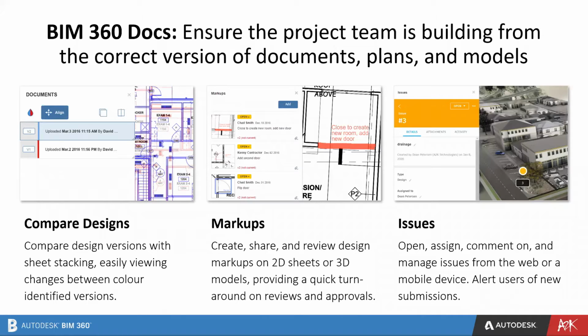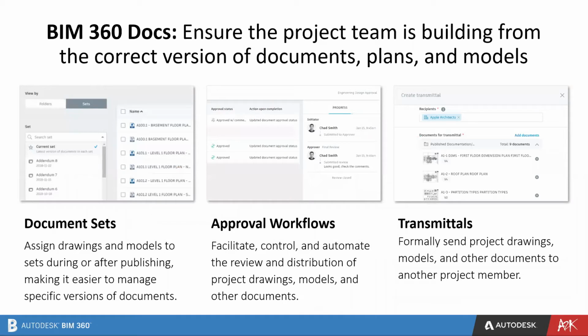And as you'll see when we have a look at the Coordinate and Build licenses with their modules. So as we manage the document information, we can put them into document sets so that we can essentially group common information together. We can push them through approval workflows so that way information can be reviewed and approved or maybe rejected if need be. And obviously anything that then becomes approved, we may then like to send on to other people by way of an electronic transmittal notification. And we use the transmittals tools to achieve that.